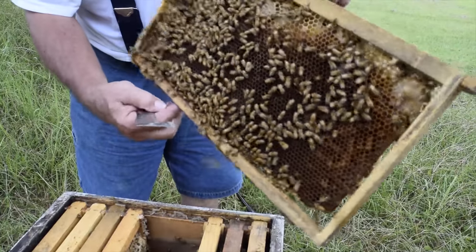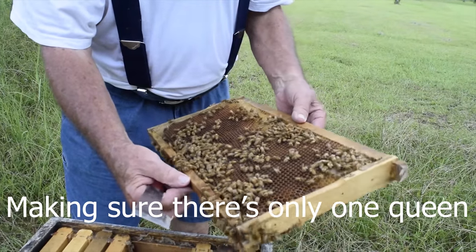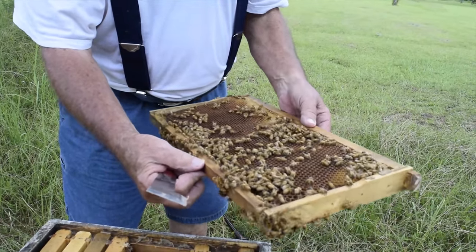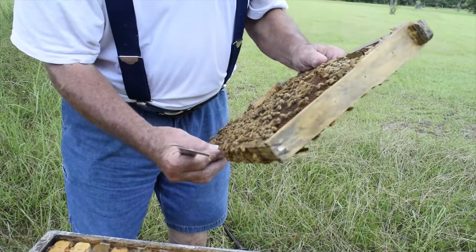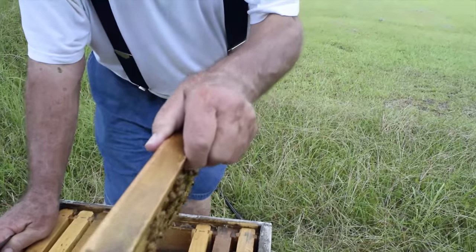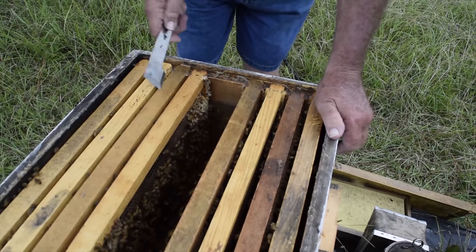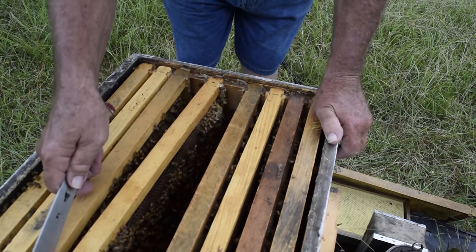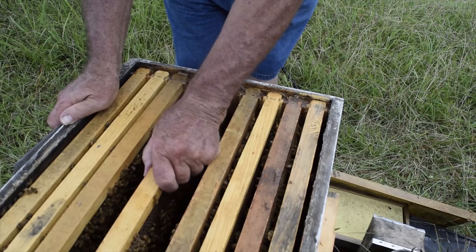Pollen, no brood. That's a foundationless comb there. It's about to fall out. I think I'll bring one of those new queens down here and put in this one. Might as well leave the one they got and put a new queen in that box there. Well, she's already established with those frames there.